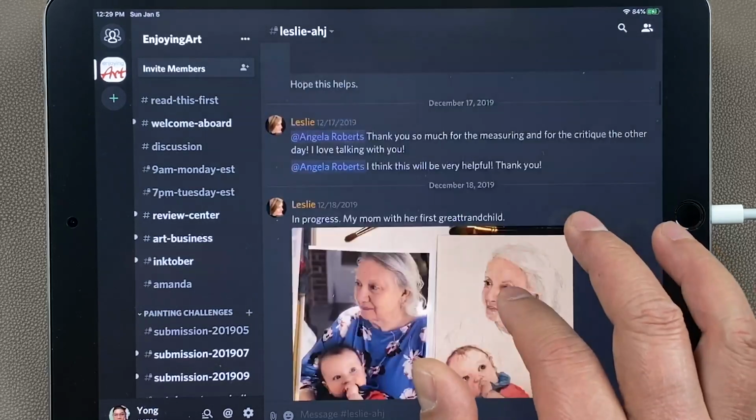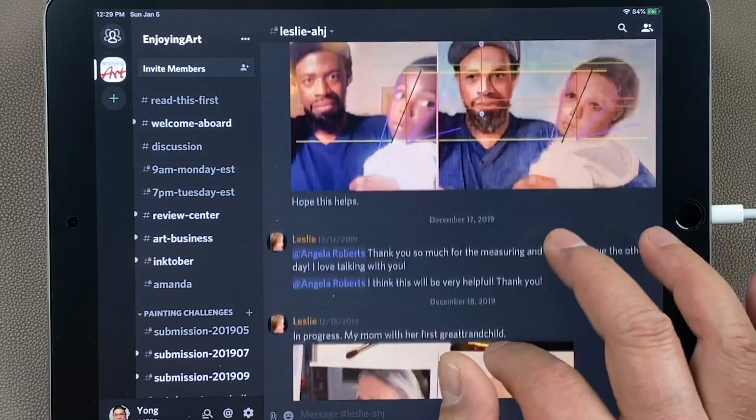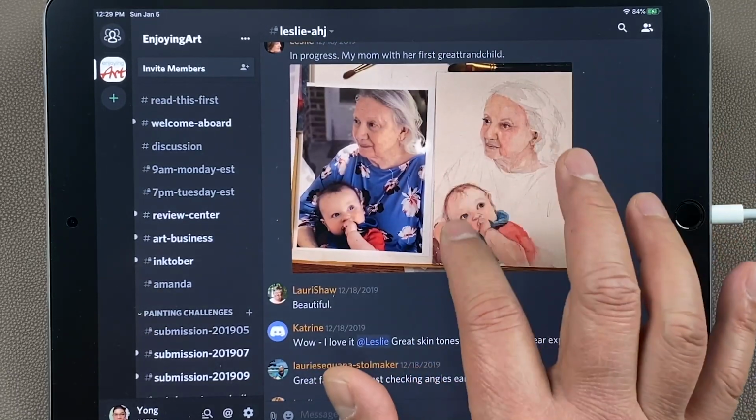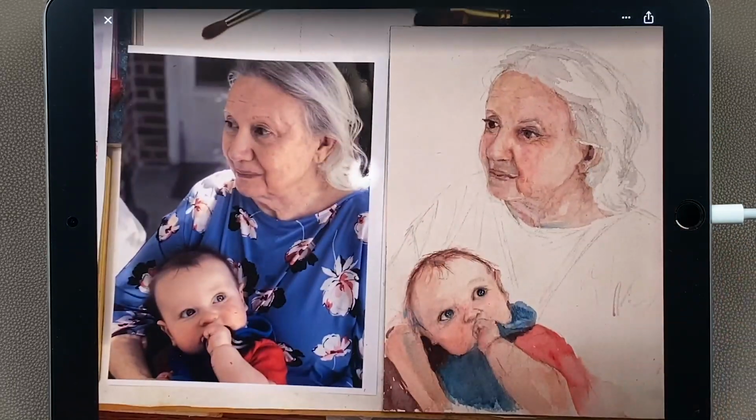And let's talk about the... let's start over here on the later portrait. Let's talk about how you would want to move on from here to take the new challenge.